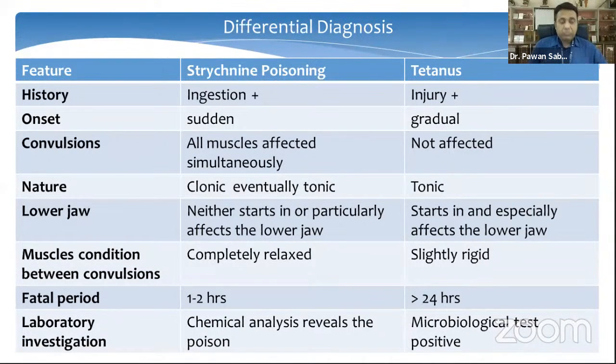Convulsions in strychnine poisoning: all muscles are affected simultaneously. However, in tetanus, it is in groups. Nature: in strychnine poisoning, the convulsions are initially clonic and eventually become tonic. However, in tetanus, the convulsions are tonic. Lower jaw: in strychnine poisoning it does not start there, however, we know that tetanus starts in and especially affects the lower jaw.